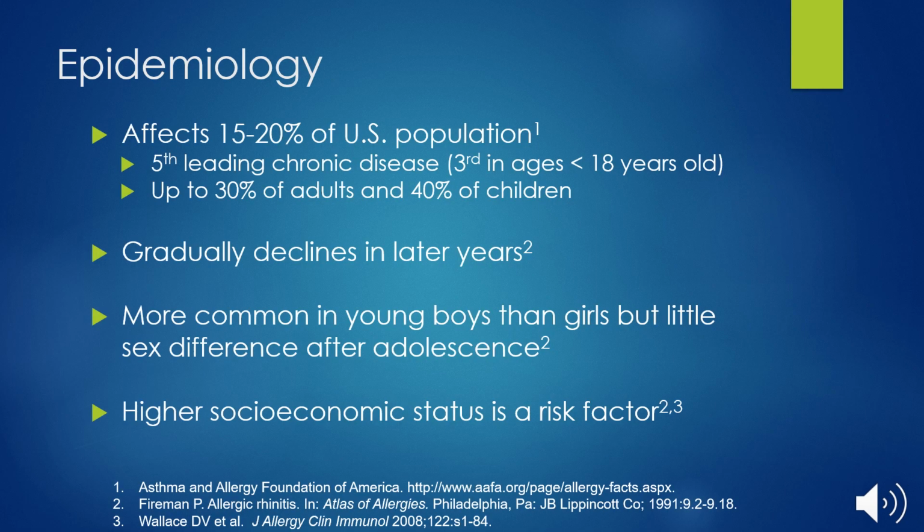Allergic rhinitis affects roughly 15 to 20% of the U.S. population, and it's the fifth leading chronic disease in the U.S. and the third leading chronic disease in pediatrics. And in a lifetime, it will affect up to 30% of adults and 40% of children.